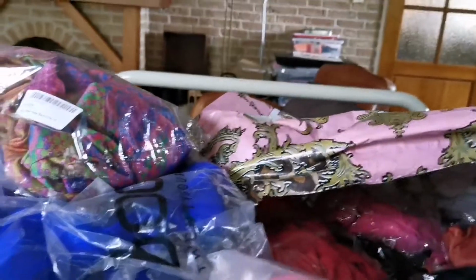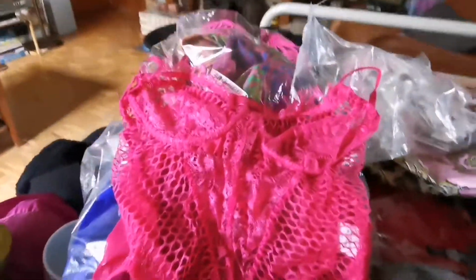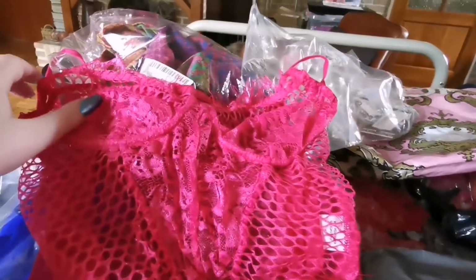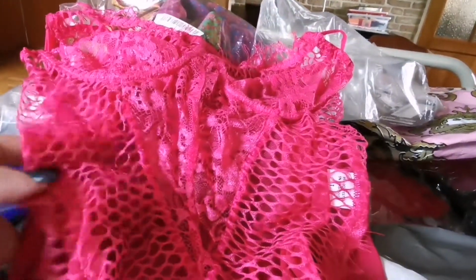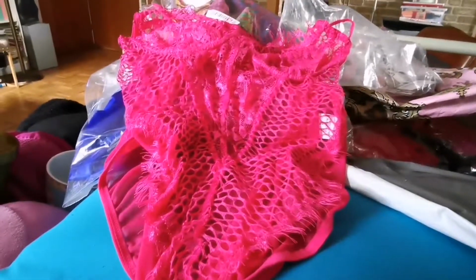Oh, I remember what this is. Okay, I was already laughing. Okay, it looks cute. It is pink. Look, this is a kind of mesh that is very open. Then you have the lace going on. So in general, it looks very cute.